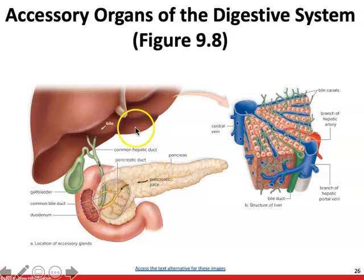So here's the location of the pancreas. Like I said, it's located just behind the stomach, but it does contain ducts that are going to enter and secrete pancreatic juice into the duodenum, the upper portion of the small intestine.